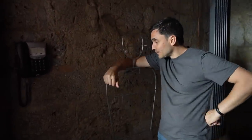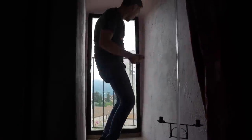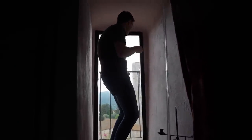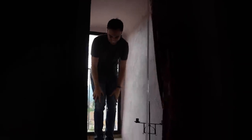Qua siamo alla camera da letto. Giusto? Giusto. Dove dormiamo stasera? E qua si va verso le... You can step, and then this is where we protect the tower. Protect us, amore.